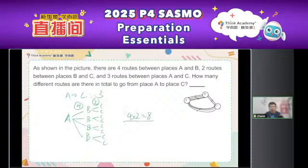Finally, how can we deal with these 2 different ways? Should we plus or should we times? So in this case, what's the relationship between them? Does that mean when we go A, B, C, and then we go A to C? No. We just pick either or. So finally, we will use 8 plus 3. So this question combined the principle of addition and the principle of multiplication, both of them. So when you add them together, you will get 11. 11 different routes, our final answer. That was the first question for our addition and multiplication principle.